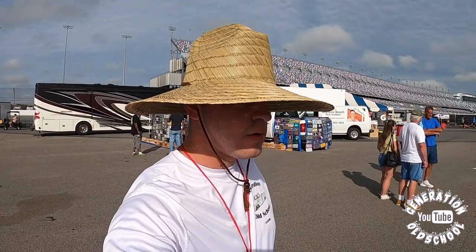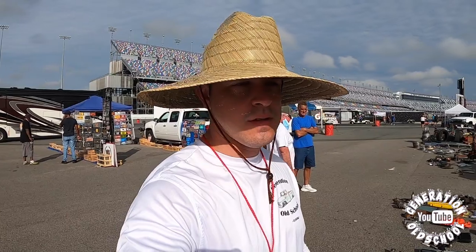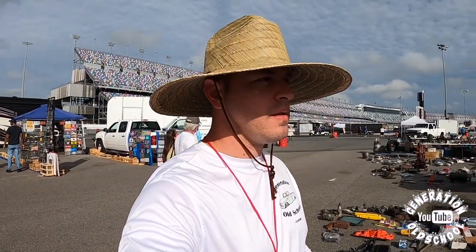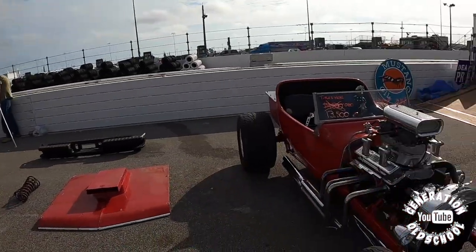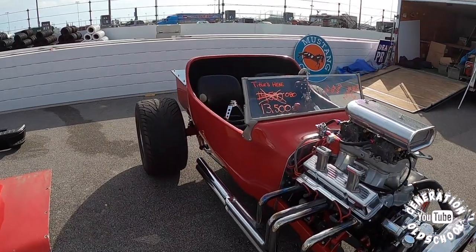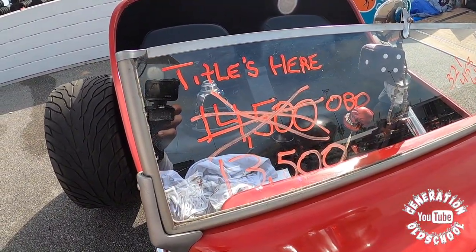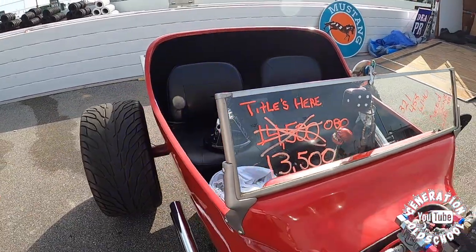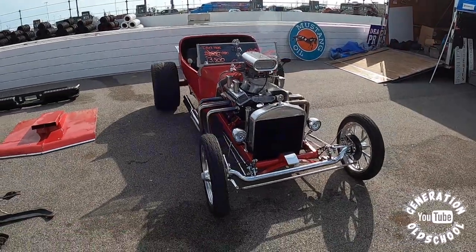And like I told you guys on another video, the best time to come and buy cars in Daytona is the last day, Sunday, today. Why? Because you get the best deals for your money. Over here we have a T-Bucket. They're selling it for $13,500. As you guys can see, they already lowered the price from $14,500. I bet you anything that if you guys offer this guy $11,000, he'll give it to you.